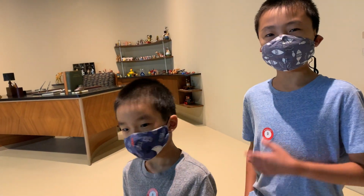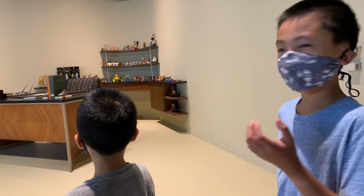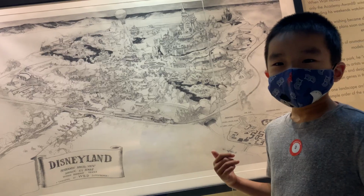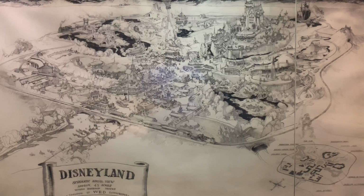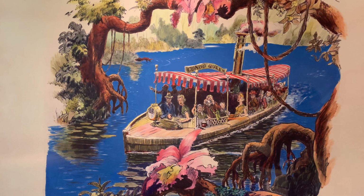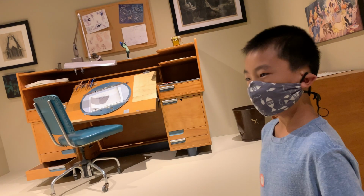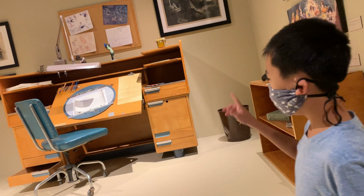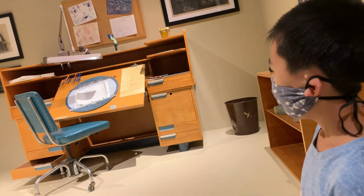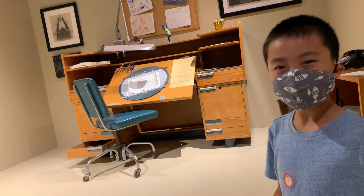Behind us is Walt Disney's office. And you can see at the back, there's like a lot of little gadgets and stuff, like different Disney characters. I see a Mickey Mouse over there. Over here is a sketch of Disneyland, and I've only been there about 1 or 2 times. Over here you can see the evolution of Mickey Mouse. This is Walt Disney's animation desk, which is really cool because the desk is slanted, so that makes it easier to sketch stuff. And you can see that it looks like, is that a hippo being sketched?